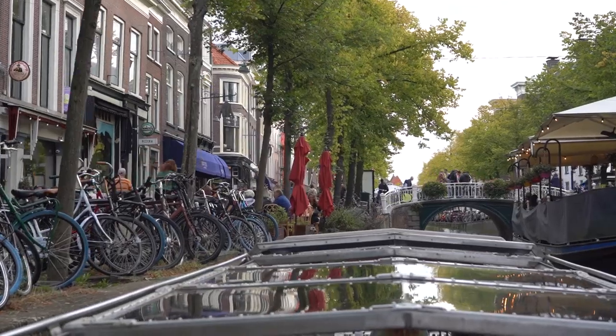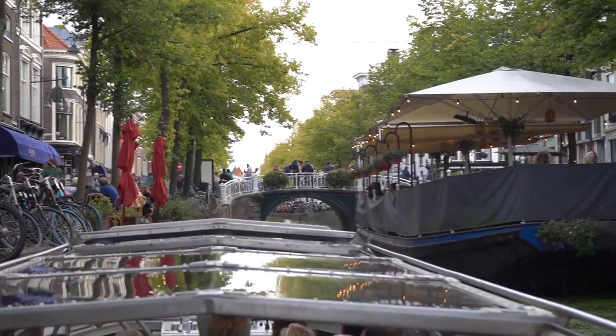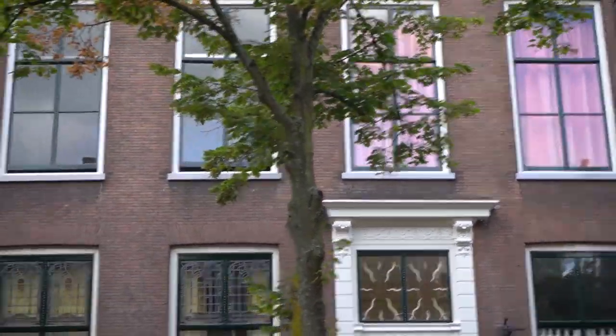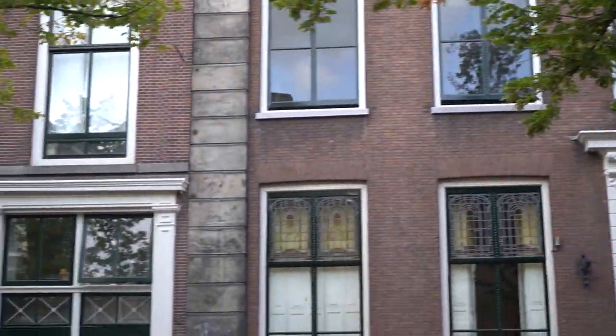You can see a house with red shutters. This was old grain storage. The shutters were used to protect the grain from the sunlight. And nowadays this is also student housing.